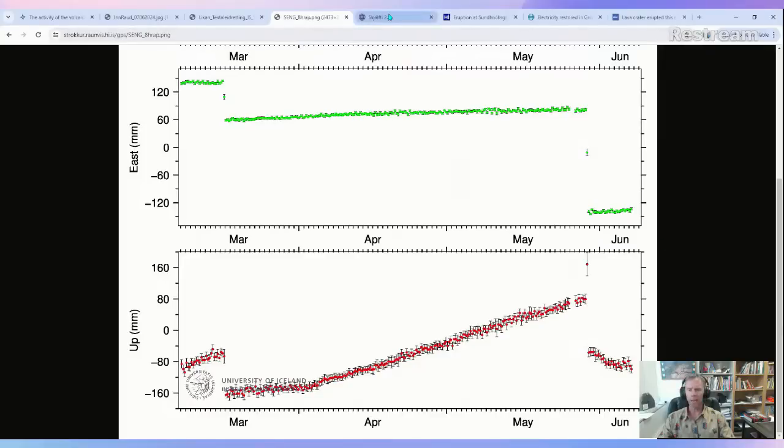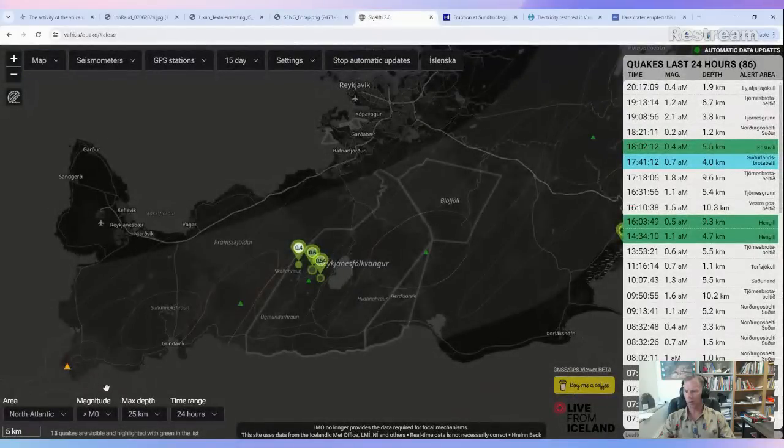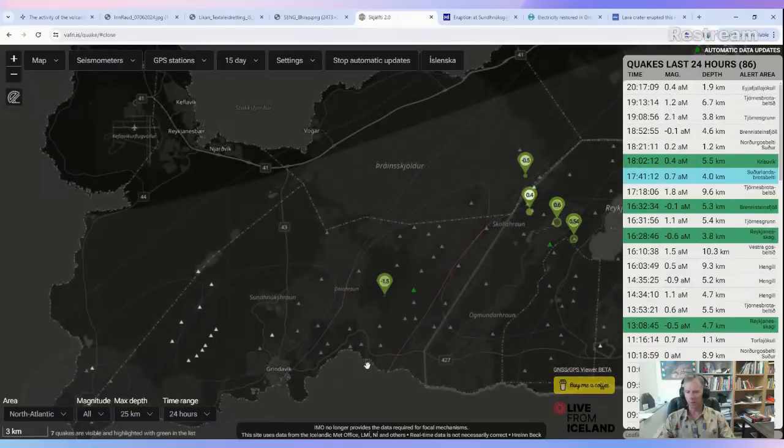Let's see. So we have that. We have, real briefly, earthquakes are pretty easy to cover. There's essentially none in the area around Grindavik over the last 24 hours. So earthquakes are pretty much a big zero because we've already established pathways, and that magma isn't pressurized, so it has no need to break rock and produce more earthquakes.